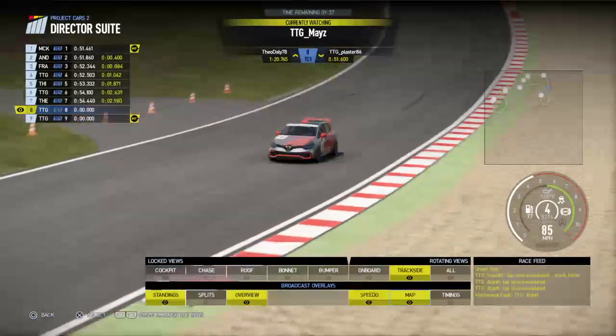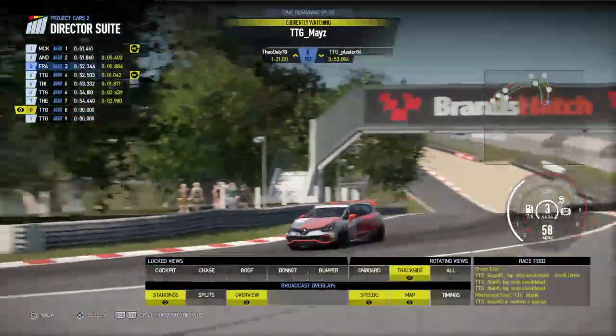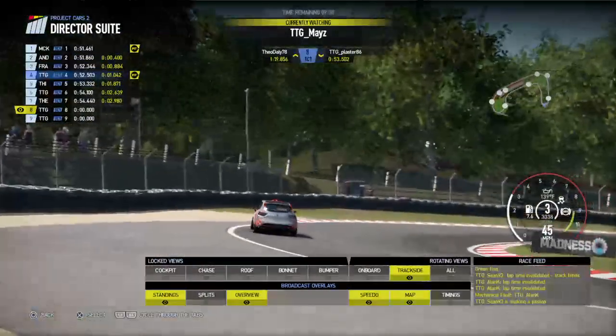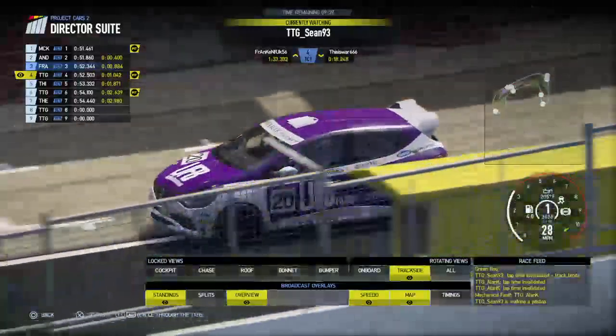So we will have everyone out on track. Space going to be at a premium, possibly with only 9 cars out on the grid. There's 2 just came into the pits, that's McKinder for you and Alan Kay. And Sean, sorry, just coming out of the pits. Once again, oh, he's just came in the pits, in fact, Sean.